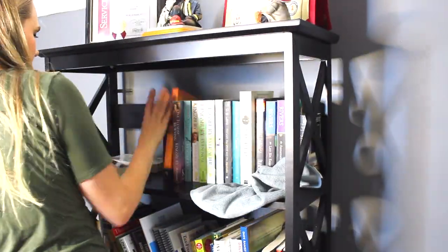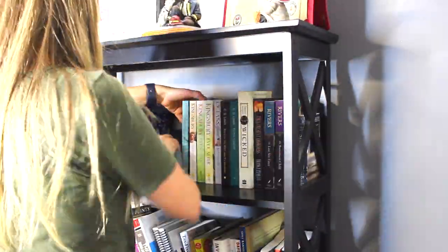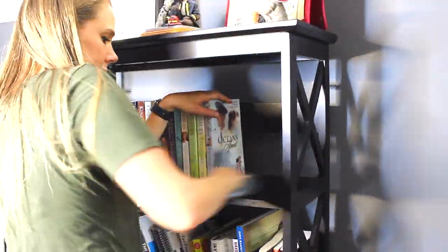And on this bookshelf, I have fiction, first of all. We don't have a lot of fiction. We don't read a lot of fiction. We read mostly self-help kind of books, finance books, marriage and parenting and devotional books, things like that. But I do have a little bit of fiction. So again, I'm putting that in alphabetical order of the author's last name. I have a lot of books by the author Karen Kingsbury.